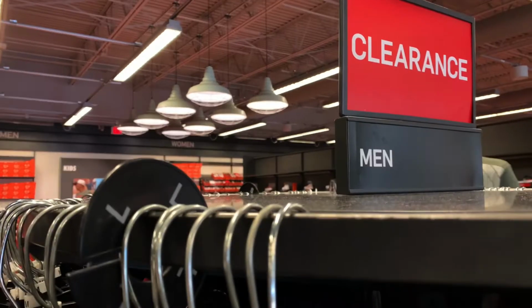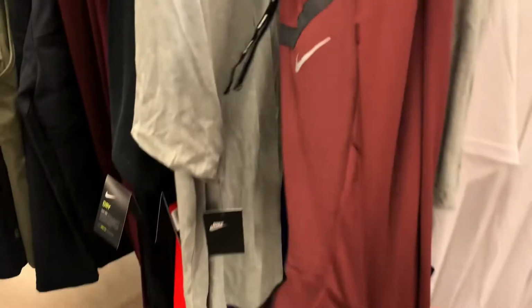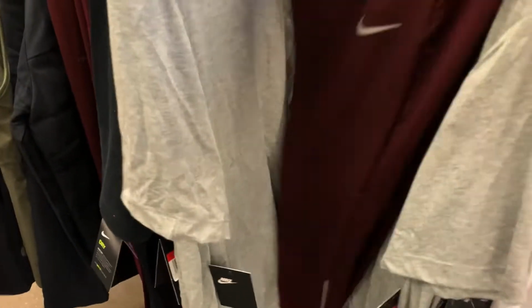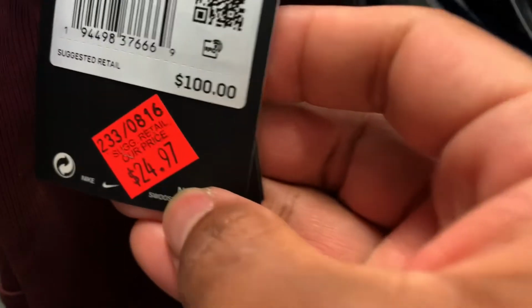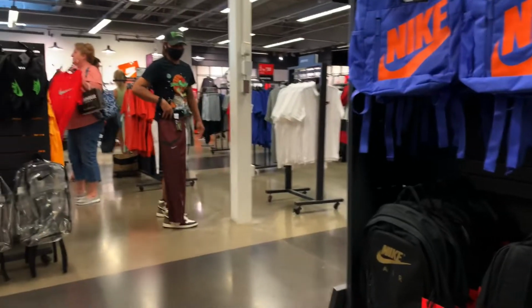And another good one, this one, I might gonna keep this one because I don't have any maroon or burgundy in my clothing, and it really complements me. Look at the price, $124.97. Take him.